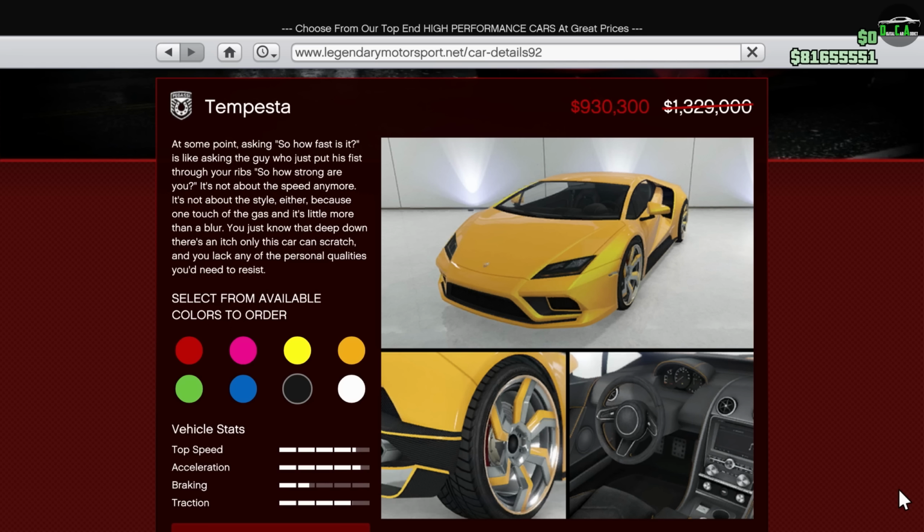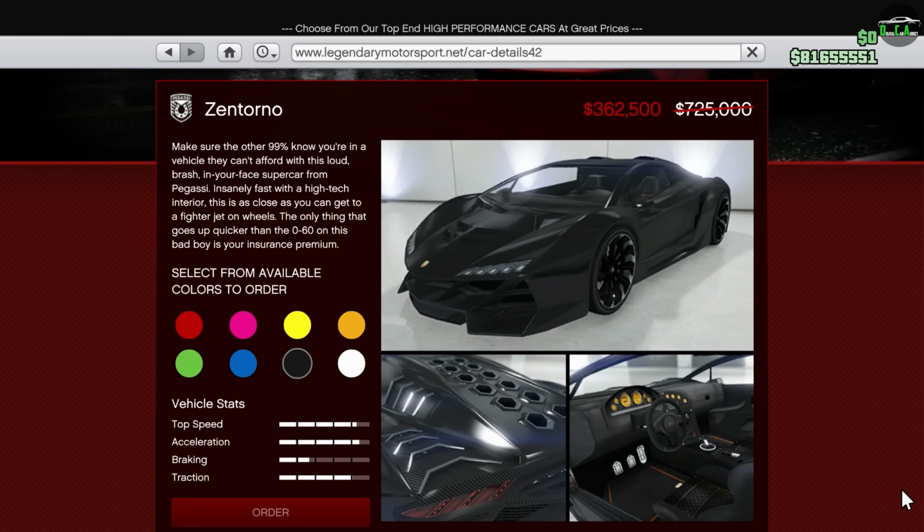So this car is in the supercar class and is a very nice car to drive with great handling and acceleration, but unfortunately it does lack a bit in terms of top speed, which is why it's not more competitive in that class. Next up, we have 50% off the Zentorno.